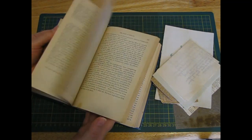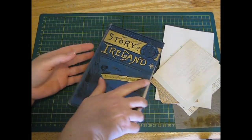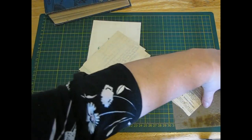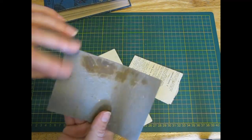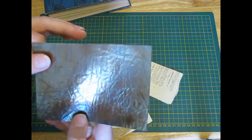So it had all these bits of paper in it. So absolutely gorgeous old book. Great cover. And then it came with a whole lot of ephemera for me. So this is almost like a foil paper. Looks like it's almost been burnt.